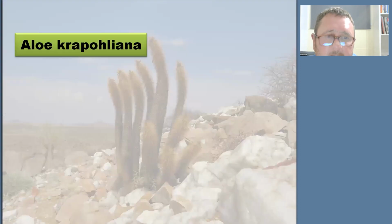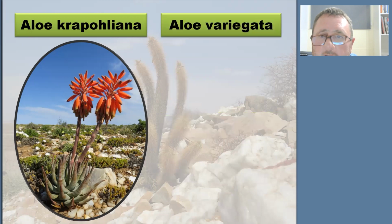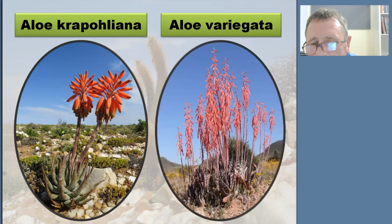Aloe krapohliana, he's a favorite. It's all over. The krapohliana and the krapohliana var. dumoulinii mostly grow alongside the Orange River. So that's the yellow krapohliana. Here you see the yellow Aloe variegata. It's also widespread in Namaqualand. You also get it in the Karoo as well.